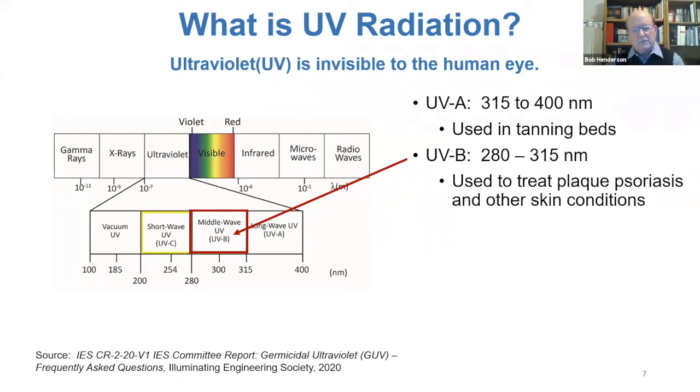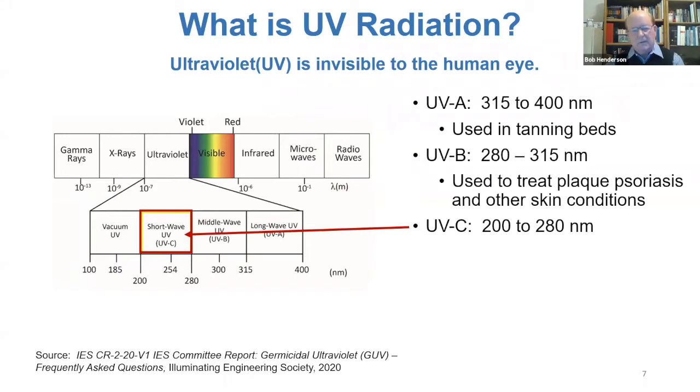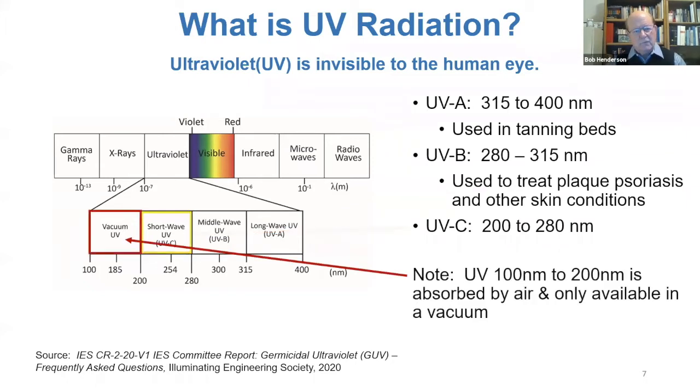And we're going to focus mainly on UVC. UVC is from 200 to 280 nanometers. Now there's one more over here, and that's the 100 to 200 nanometers. That's really absorbed by air, and it's only available in a vacuum, so it's not really going to apply. And we're not really going to be focusing very much on A and B. We're really going to hone in and focus on C.